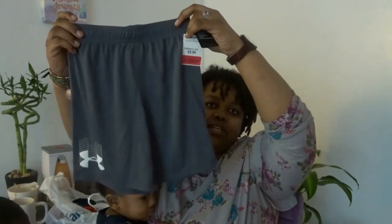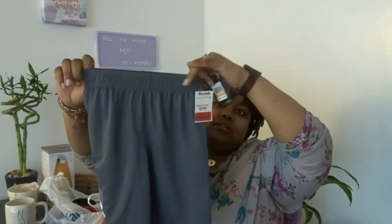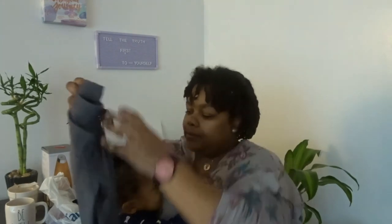And then we found these shorts. He likes to wear the little basketball shorts like his dad. So we got these. These are on clearance. These are only like $4, something like that. So we got those for him.